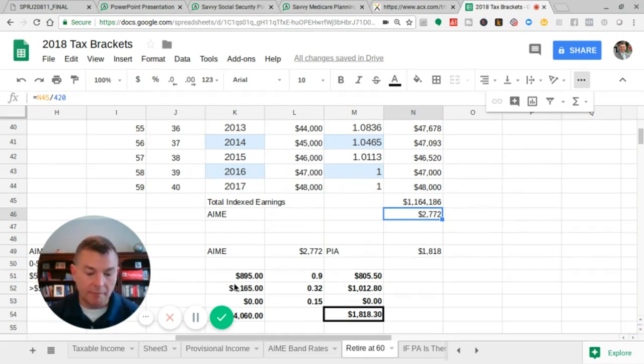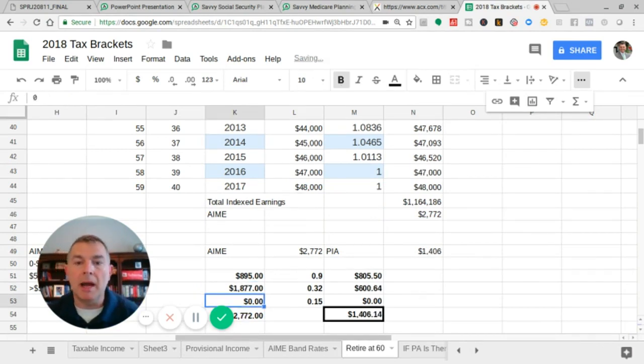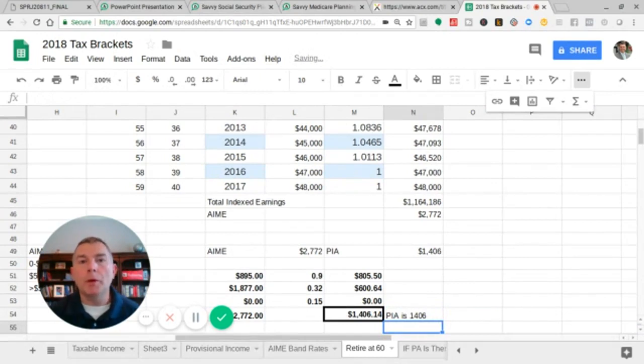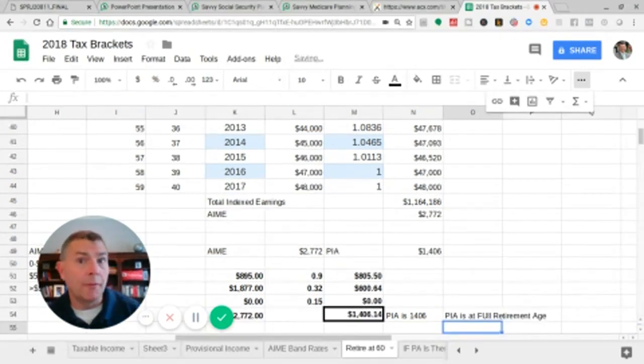So then we have 1,877 in this amount, and my PIA is this, right? Let me just get rid of that. Oh no, that's right. So my PIA is 1,406. All right, so I have 1,406 as my monthly benefit. Remember, PIA is at full retirement age. All right, so far so good.